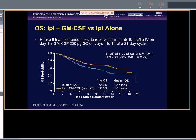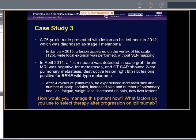Just a brief snapshot. If you look at IPI combined with GM-CSF, which was conducted in a small phase 2 study by Steve Hodi, compared to IPI alone, it looks like the combo is better. And again, the p-value is borderline because there weren't that many patients on the trial. It wasn't a big randomized phase 3 trial. Looks interesting and looks like it deserves to be followed up. And interestingly, you had fewer toxicities in the combo arm than in the IPI alone arm.